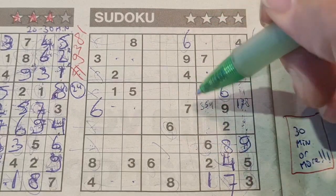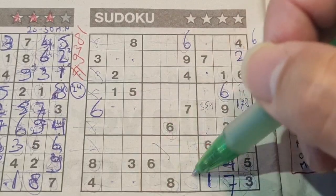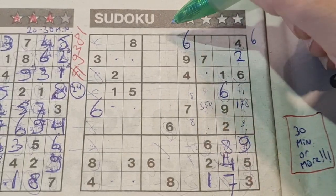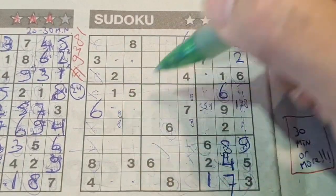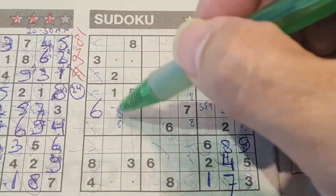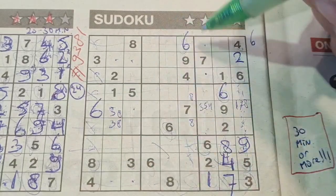Then we need an 8 in this column. We have an 8 in this big square, no 8 in these 3 boxes. So the 8 could be here, could be there. 8 in this column, 8 in the first column. So the column between, only 2 places left for 8. Could be here, could be there. 3 in this column, 3 in the third column. So the column between, the only 2 places left for 3, goes together with 8 as a pair.